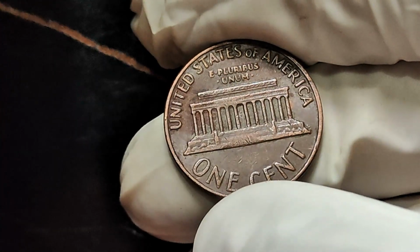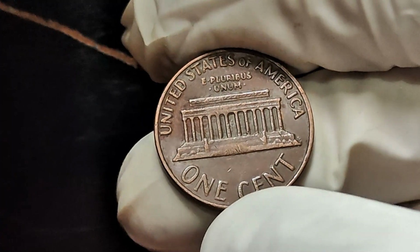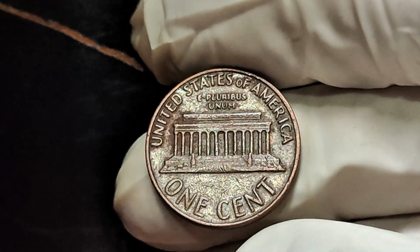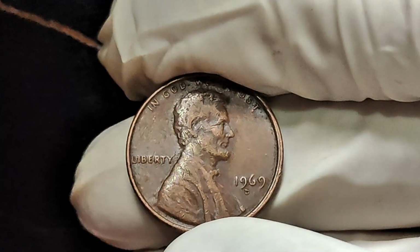But here's a quick pro tip: don't mistake damage for doubling. Sometimes wear and tear on a coin can create illusions that look like errors. True double die coins have sharp, clear duplications. No smudging, no blurriness. Just crisp, unmistakable doubling.